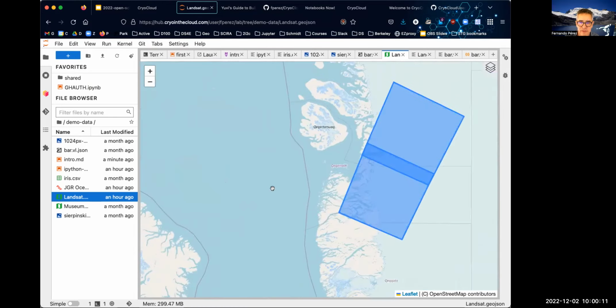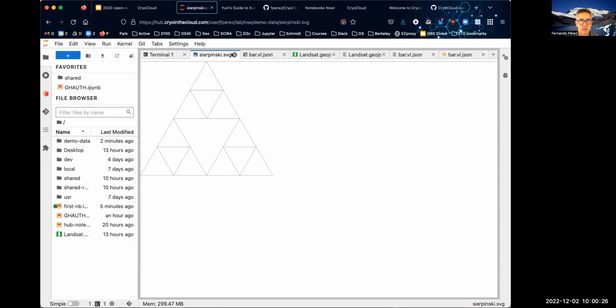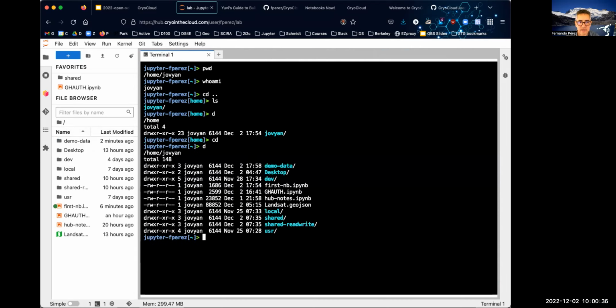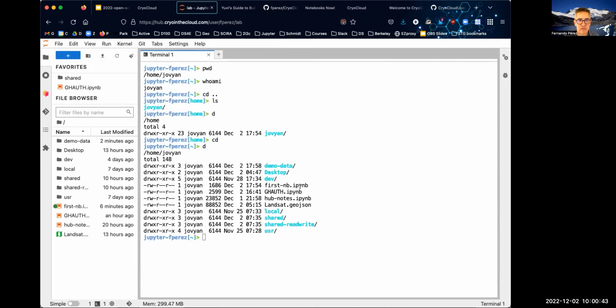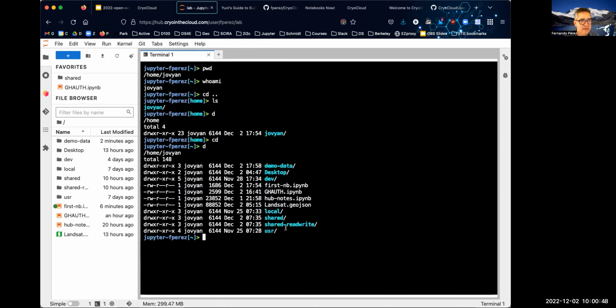So the idea here is that JupyterLab is not just about notebooks. It lets you look at data. It lets you work in a terminal, right? Let me close all these things. So I encourage you to set your environment in a way that is conducive for you to live in, with your aliases, with whatever you like to have, with your configuration. You will see you can change the terminal theme. You can choose it to be light or dark. I like my terminals with a dark background, so I always change this.